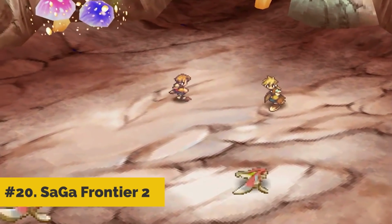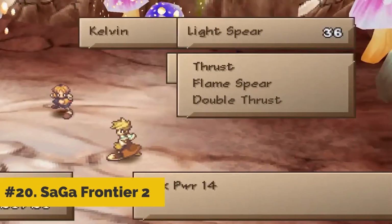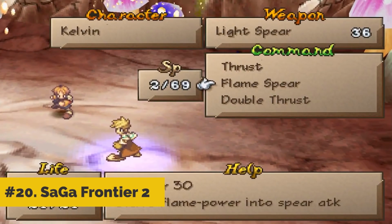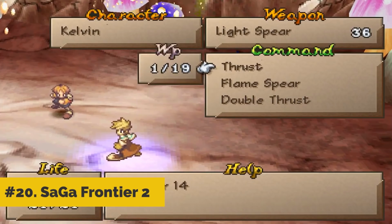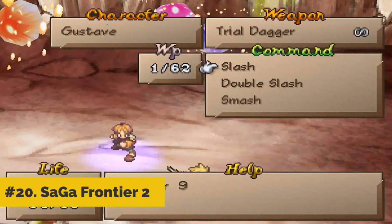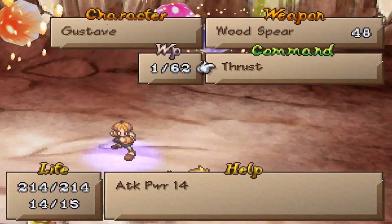Number 20, SaGa Frontier 2. SaGa Frontier 2 shows that it's never too late to fix things. Updating the series' traditional format with a lavish graphical style and 32-bit complexity, SaGa Frontier 2 will likely please RPG fans who are able to overlook the first title's looming shadow.